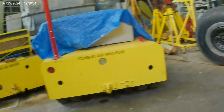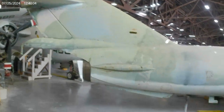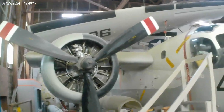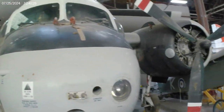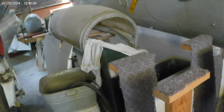Oh, there's a sign in here. It says, Combat Air Museum Pancake Feast, Saturday, April 27th, 7 to 12. Huh, okay. I can't go any... Oh, yeah, maybe I can. Squeeze back here. And go all the way around this aircraft. And there again, there's the foldable wings. This would have been a Grumman US-2A Tracker. I might actually be able to see up in here a little bit better. You can see where they're working on it. Yeah, you can see a little bit. Okay.